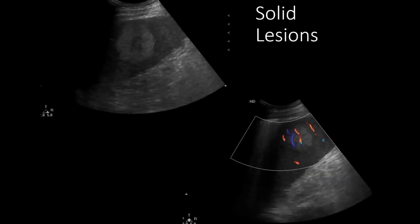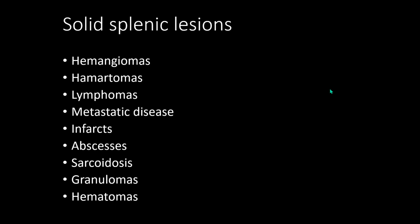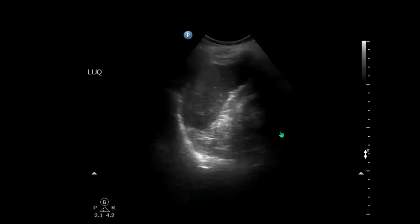So the spleen can also have solid lesions, just like the liver. And so you can see that this particular lesion is pretty hyperechoic, and it's also highly vascular. So there's multiple causes of splenic lesions that are solid: hemangiomas, hamartomas. They could be metastatic disease. They could be infarcts, abscesses, sarcoidosis, granulomas, hematomas. So multiple causes of solid splenic lesions.